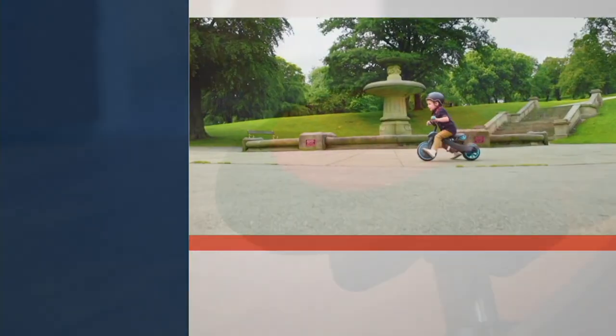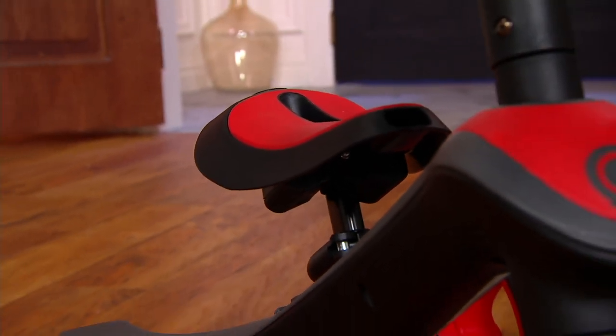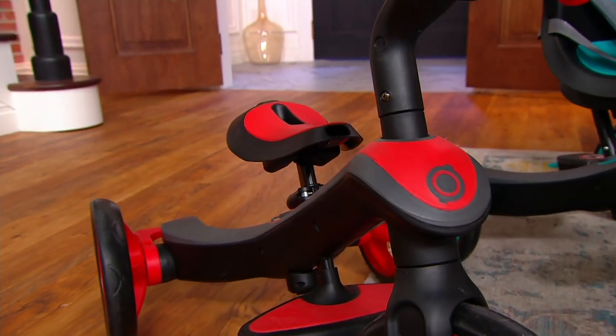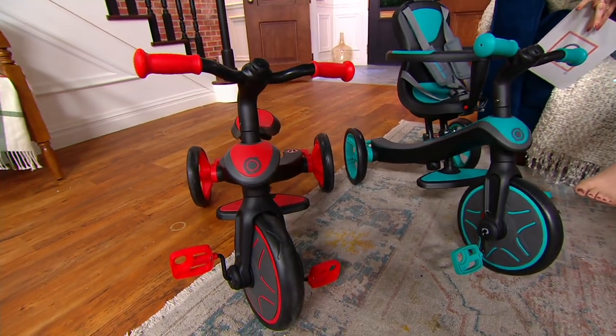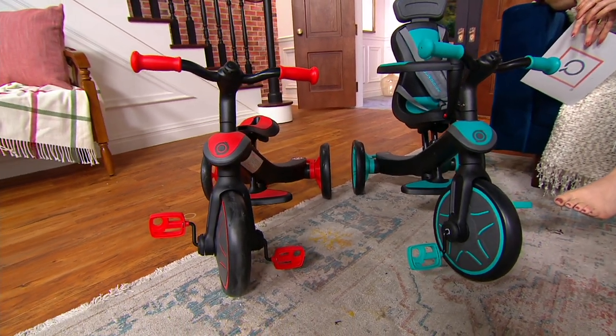Your 5 Easy Pay brings it home for $35.80. This is good for a 10-month-old all the way up to 5 years old. Now, you have two colors to choose from. You're looking at it right now in the red. And then we also have it in the teal in a different configuration, because remember, this is a 4-in-1.